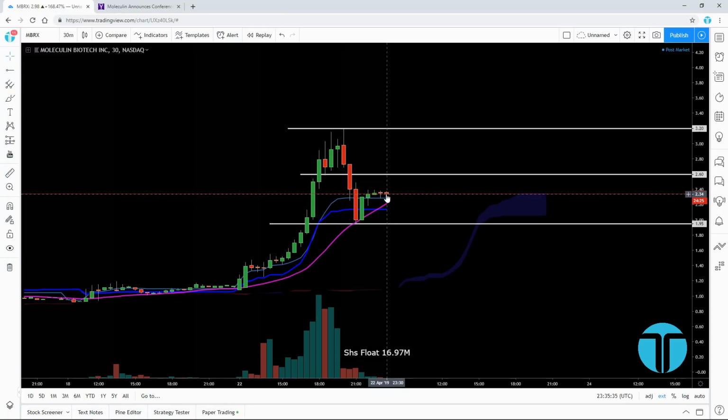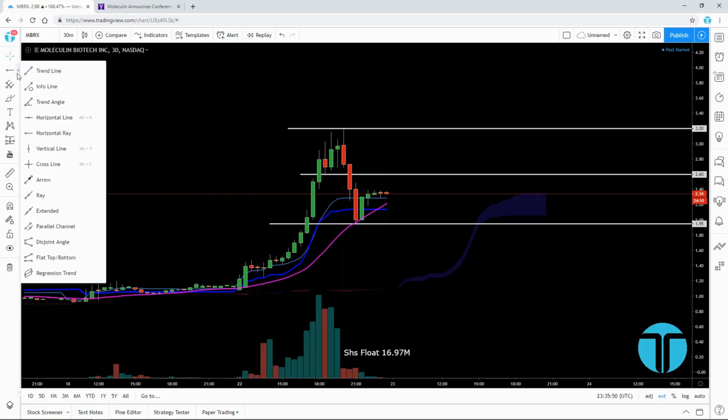We're sitting just above the VWAP here, and the VWAP is the average price traded throughout the day. Now, if you're holding shares, you're looking to go long on the stock tomorrow, you're looking to scalp it, you're looking to get in, whatever the case may be.